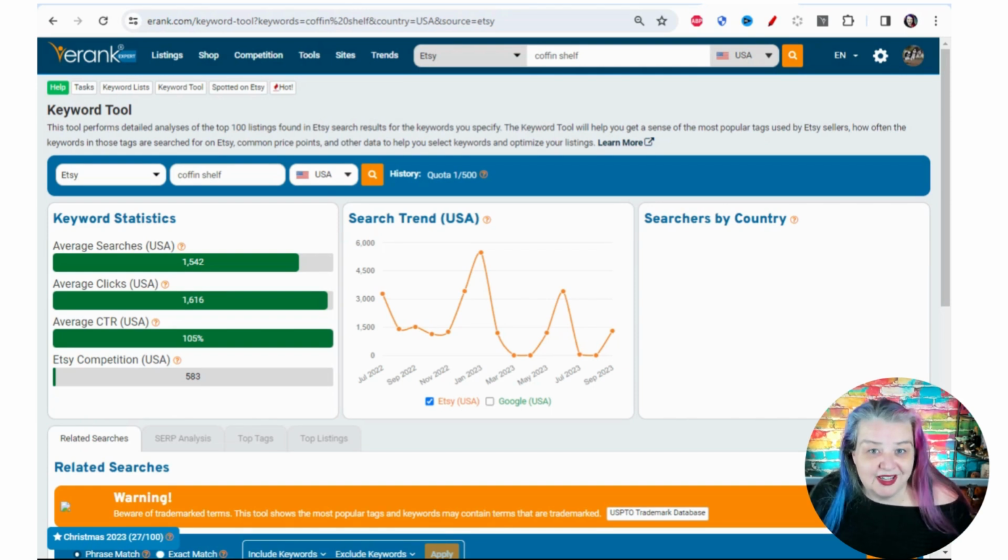You're not stuck to one keyword. People can find you for lots and lots of keywords. So I consider this a good keyword because more people are clicking. When they search on it, they're clicking on stuff they see in search. That's good. The competition is low. There's less listings for Coffin Shelf than there is people searching for it. So it'd be fairly easy to rank in search for.